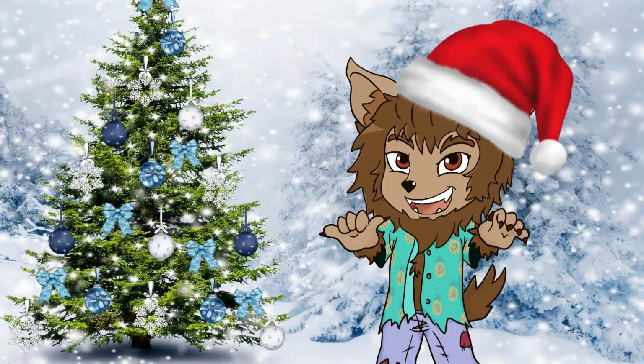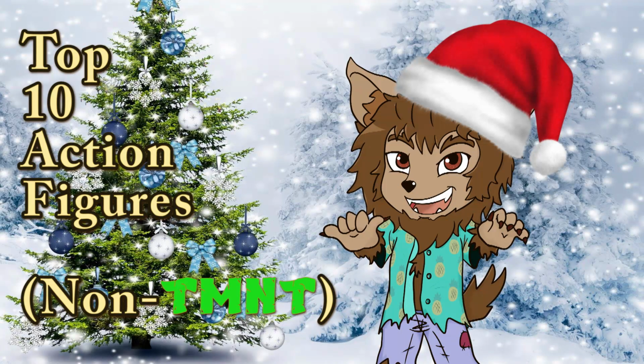I know it's mid-January, but we finally got our list for 10 figures of last year that we really enjoyed. So we'll do a 10 non-TMNT and then a 10 TMNT. We'll start off with the non and then go into the TMNTs. These figures are ones chosen not just for the articulation, but also for how much fun we had with them, how much usage they got, just how cool they were, and just our favorites. So let's get into the non-TMNT.